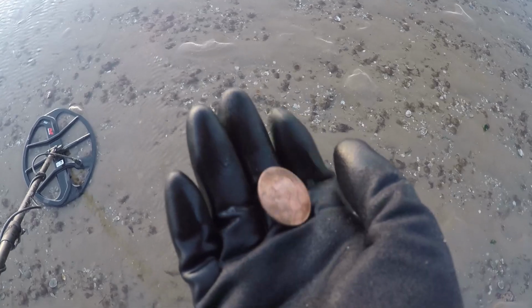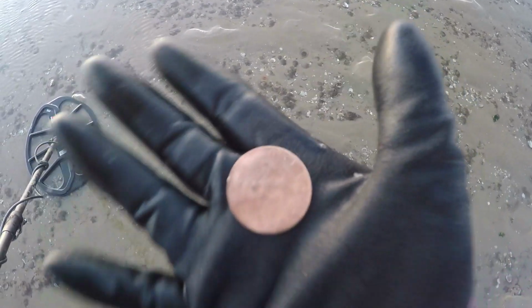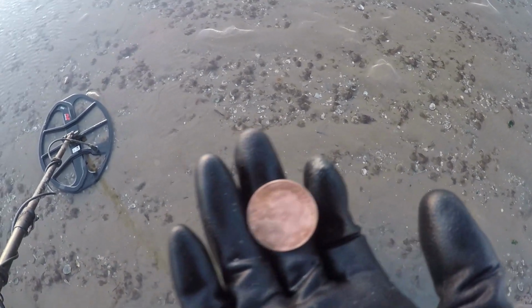George the 5th penny, if I look at it. Yeah, really nice. Oh, not too bad condition, though. It's not great, is it? Yep, George the 5th penny.